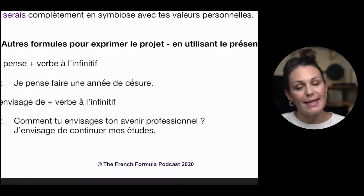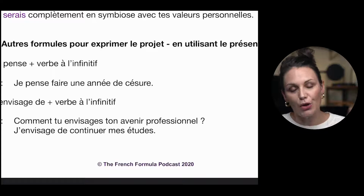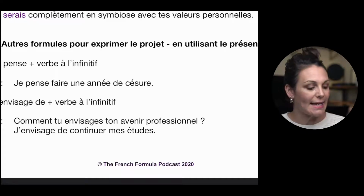So you see how you will be able, while you're learning and improving your French, to find other ways to express things. This is the beauty of learning French: you have the main tool to talk about projects and predictions, the futur simple, but you will see that you have all these other formulas to still talk about projects, plans, and predictions.